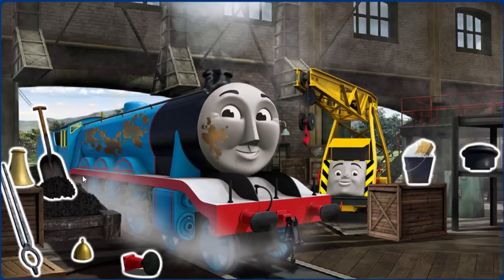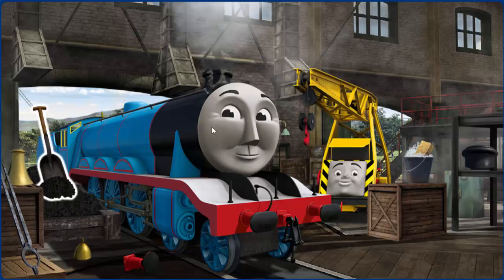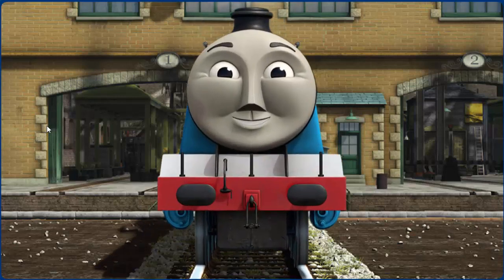Gordon's funnel is broken and he has oil stains and he needs more coal. Great job, but there's still more to do. Gordon's funnel is broken and he needs more coal. Great job, but there's still more to do. Gordon needs more coal. You fixed it! Gordon is ready to be really useful again.